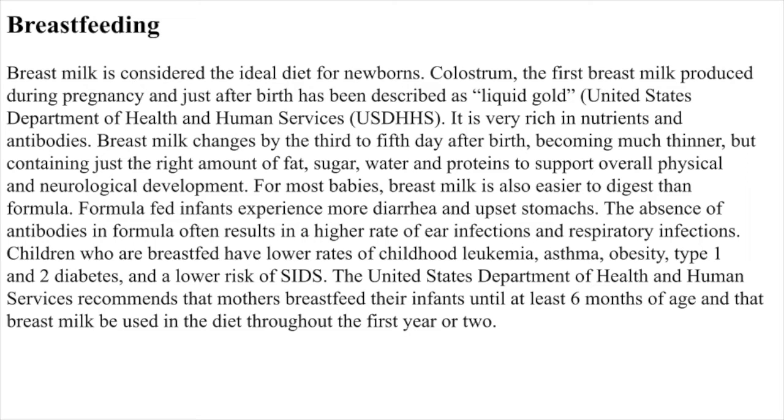risk of SIDS. The United States Department of Health and Human Services recommends that mothers breastfeed their infants until at least 6 months of age, and that breast milk be used in the diet throughout the first year or 2.